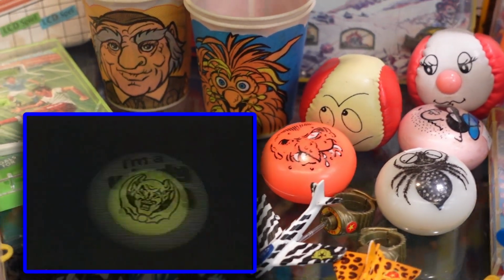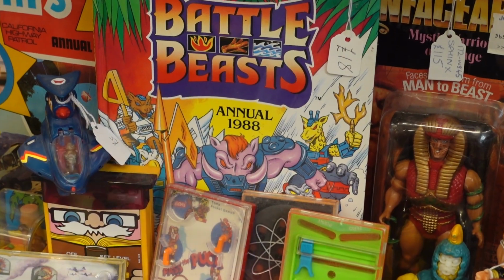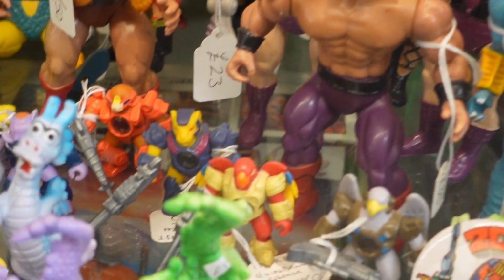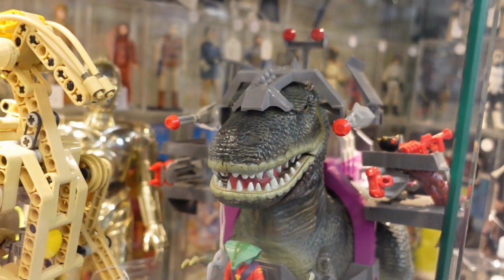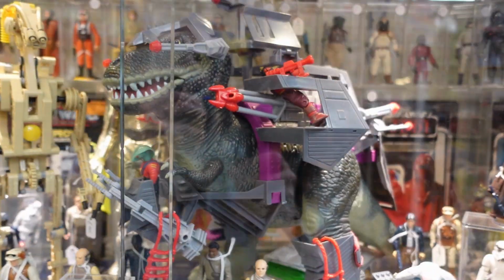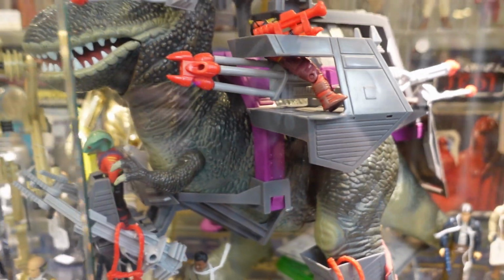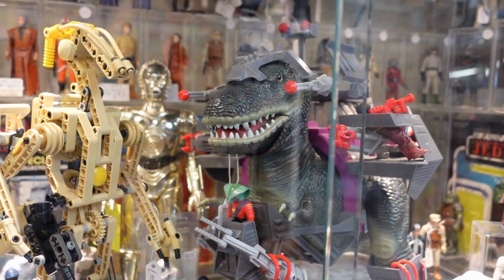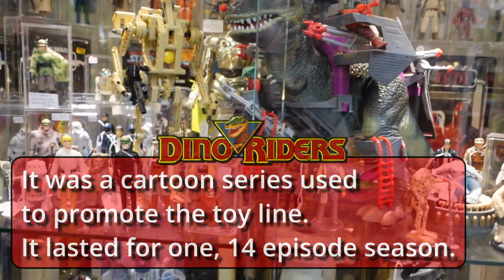Yeah, so I never had a Wiggly Giggly, but I remember the adverts on TV. Then you've got Battle Beasts annual there. I can't actually see them. Oh, there they are. The Battle Beast figures. Now I believe that is one of the Dino Riders. Yeah, it's got to be. Never had any Dino Riders, but I used to think they were quite cool. I think that was based on a cartoon. Not quite sure. There's that many cartoons I used to watch when I was younger.